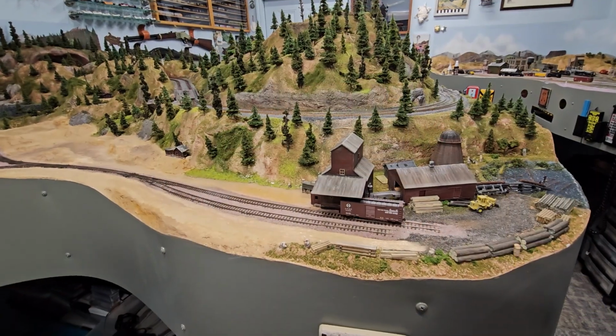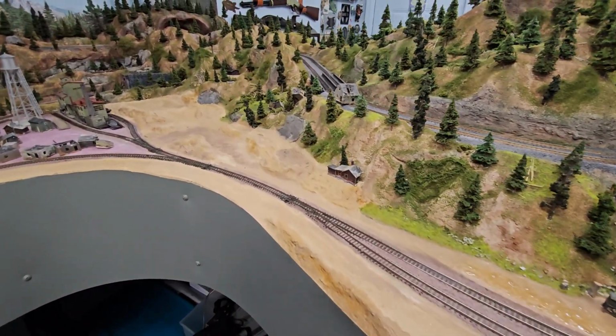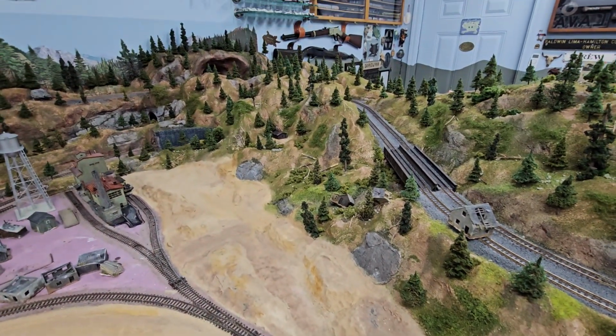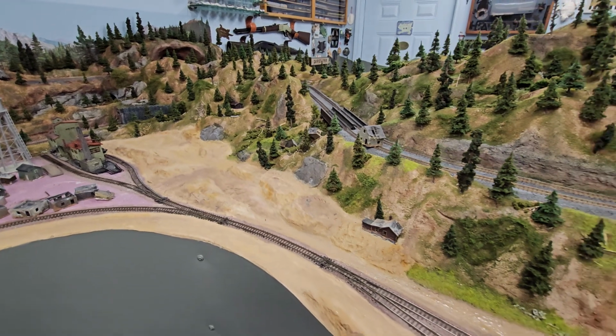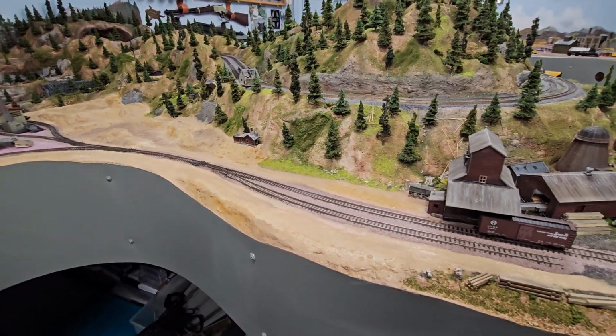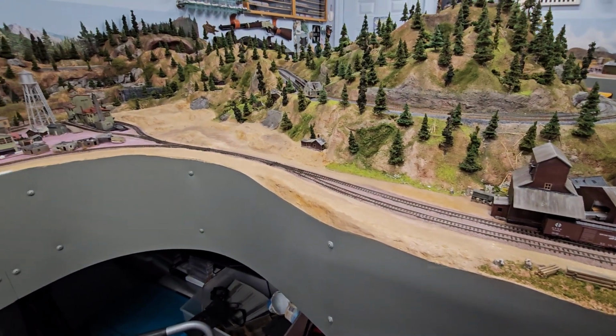But anyway, let me show you what I've gotten done this week, and you decide. Okay, everybody. As you can see, it's still wet, but I have colored all the plaster all the way down there. Now all I need to do is wait for that to dry, mount the buildings, and put in some foliage, and we'll be good to go, at least over to there.